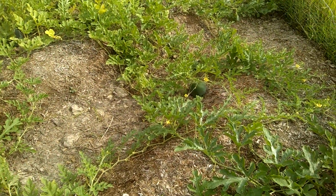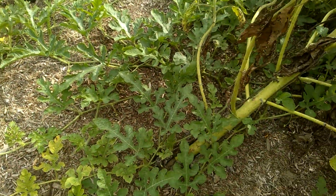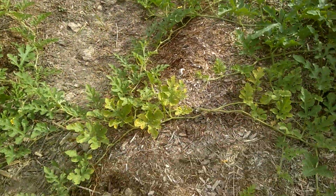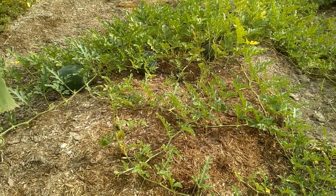Watermelons, some of them are looking good, some of them aren't. No irrigation on this side either, I've forgotten, or haven't gotten to it. It will be a little more complicated.